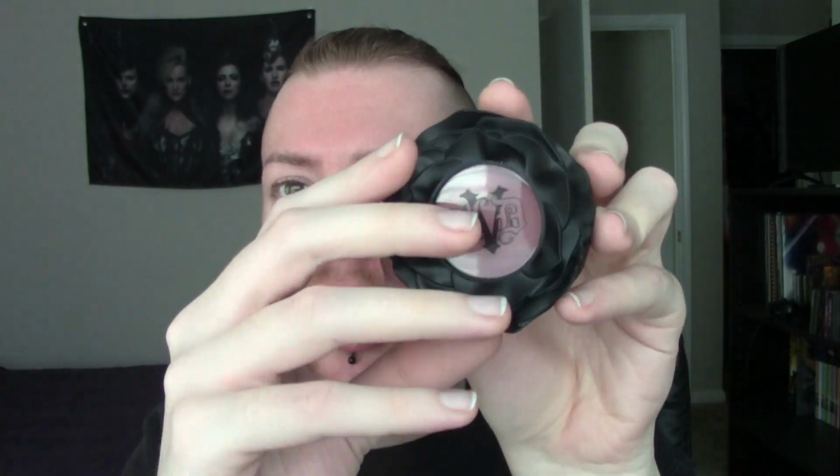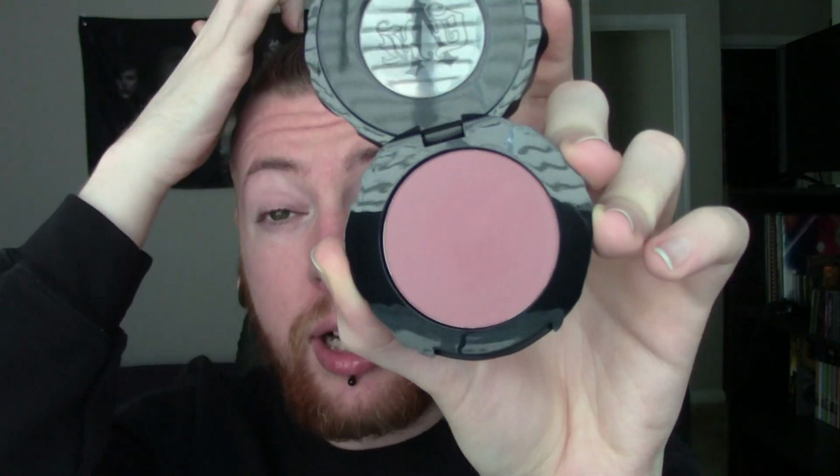I just brought this home yesterday, and this is from KVD, and this is their blush in Rosebud. And first of all, packaging is stunning, and this is the color here. It is like a rosy mauve kind of tone. It's so pretty. It is so pretty.